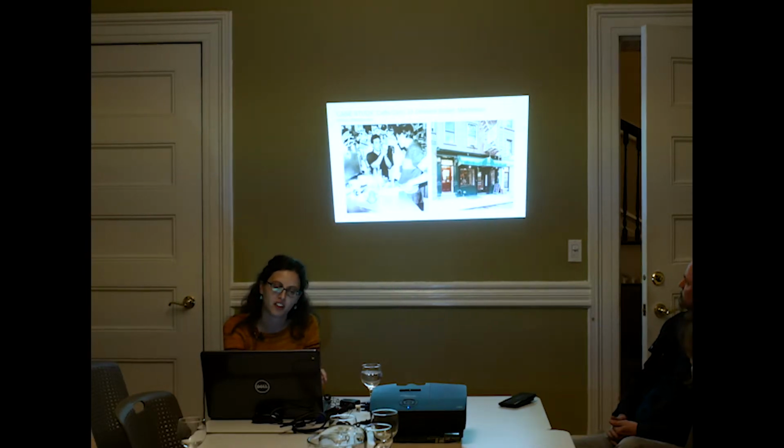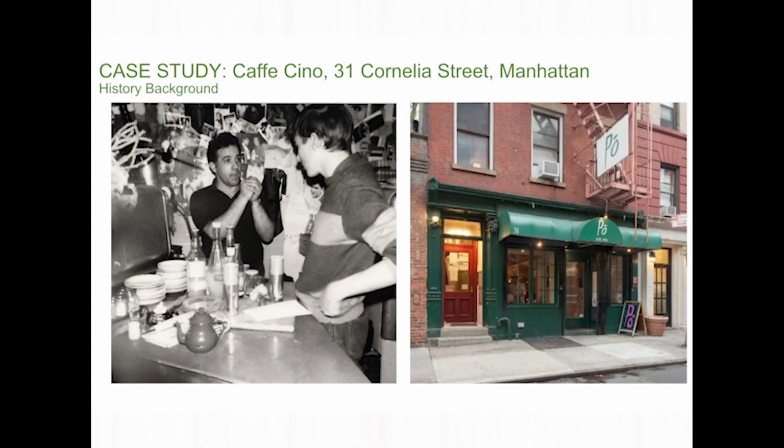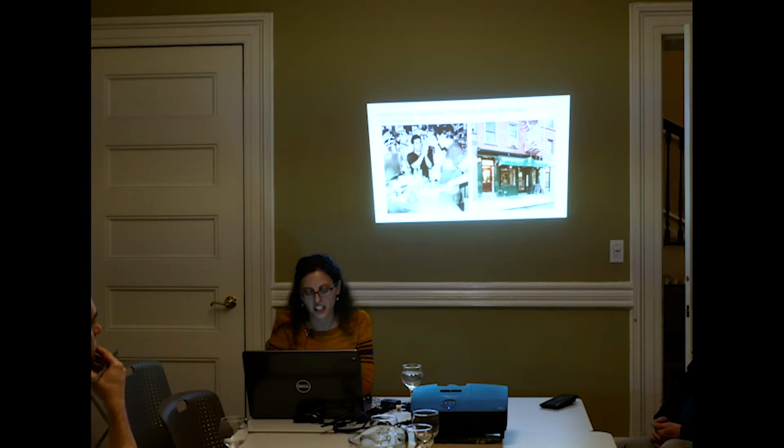It was a cafe theater owned by Joe Chino, who's the man in the back there, and he's talking to a director, a young director, and it became the birthplace of Off Broadway, and was also important in the development of gay theater and support of gay playwrights in an era when depicting homosexuality on stage was illegal, and it was an important pre-Stonewall space.